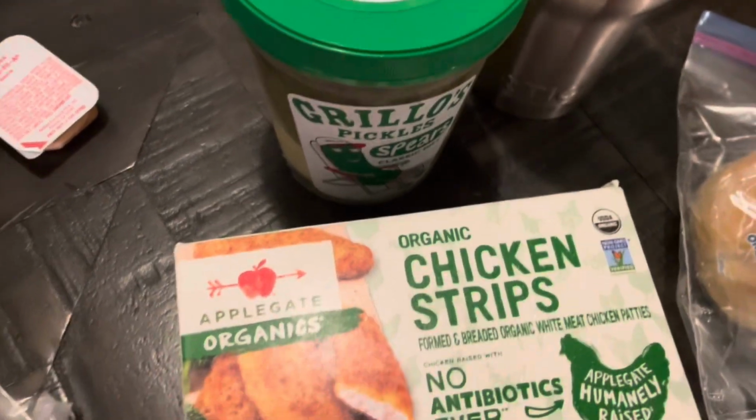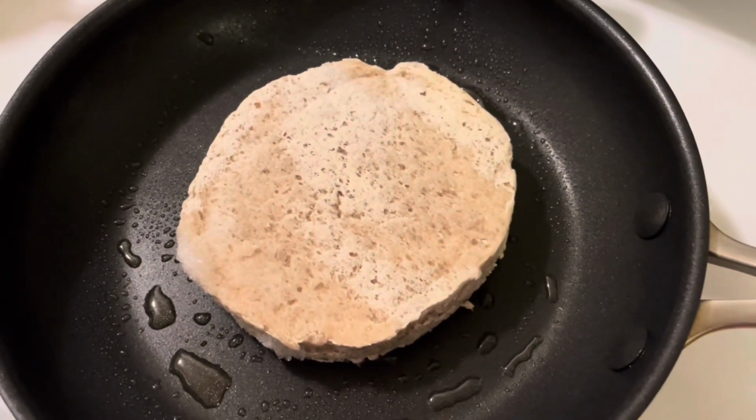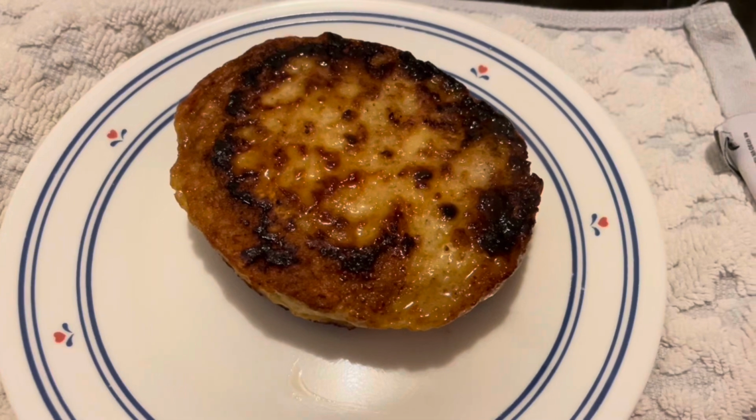And I did use up, though, a lot of things. So I used up the pickles. I used up this turkey patty. I ate the chicken strips. I just popped them in the air fryer. This is the patty after it was done.